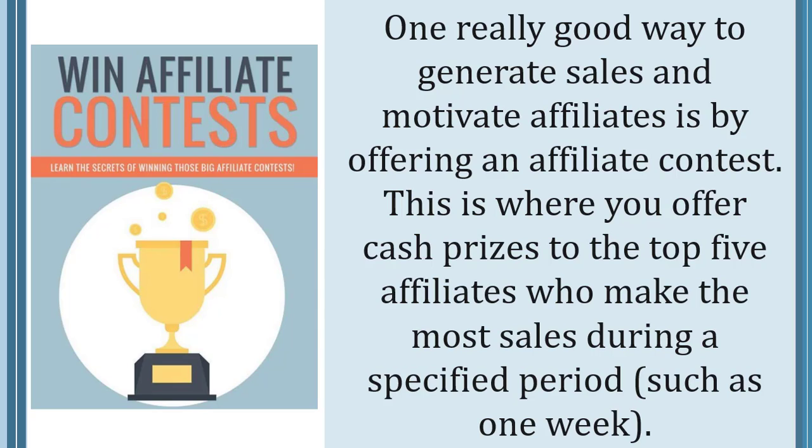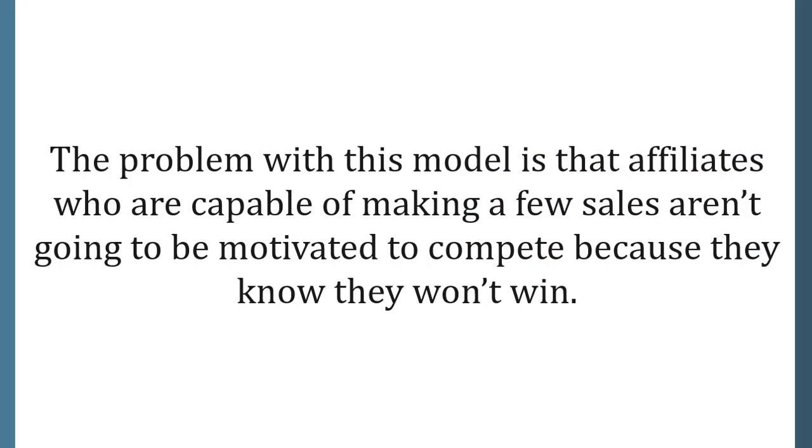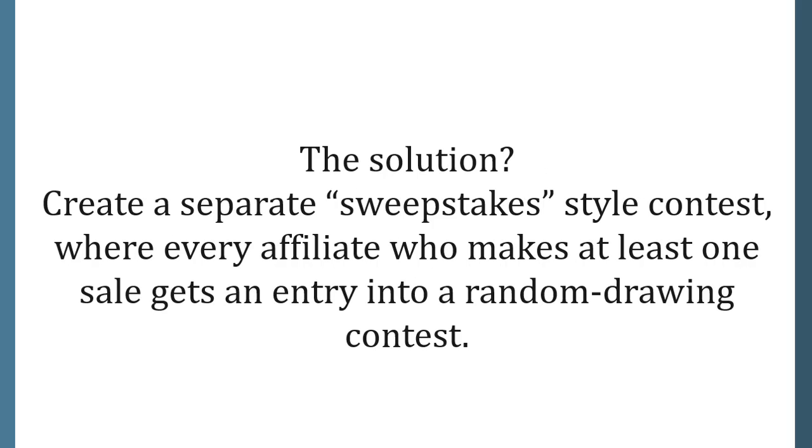One really good way to generate sales and motivate affiliates is by offering an affiliate contest. This is where you offer cash prizes to the top 5 affiliates who make the most sales during a specific period, such as 1 week. The problem with this model is that affiliates who are capable of making a few sales aren't going to be motivated to compete because they know they won't win.